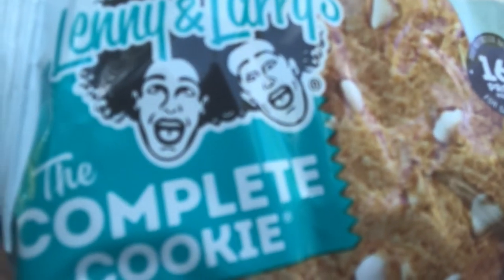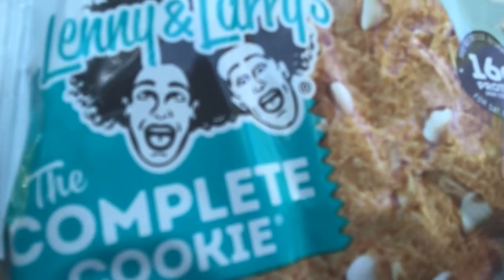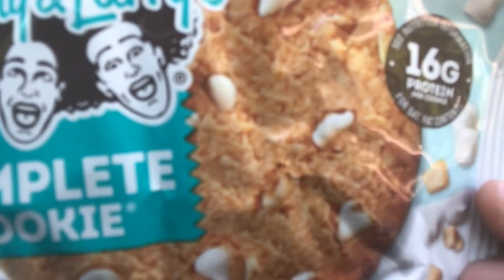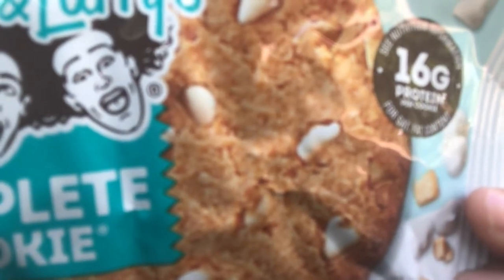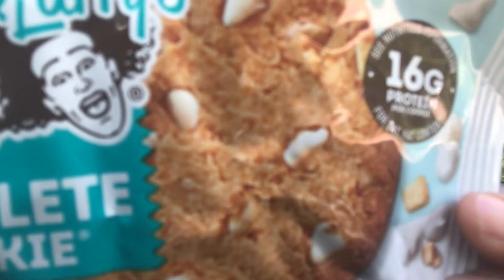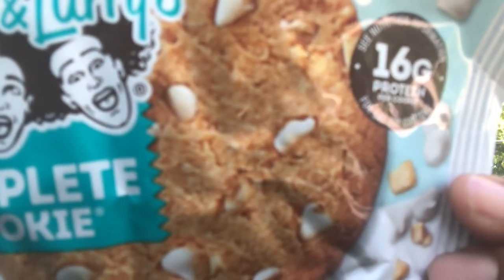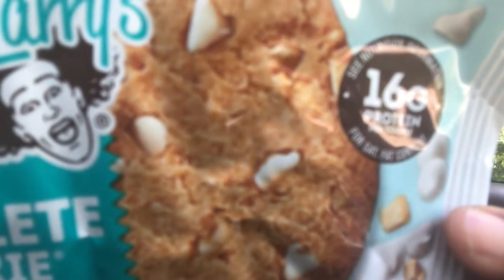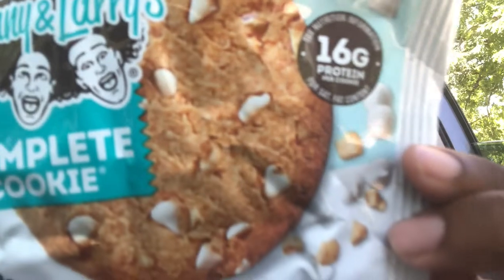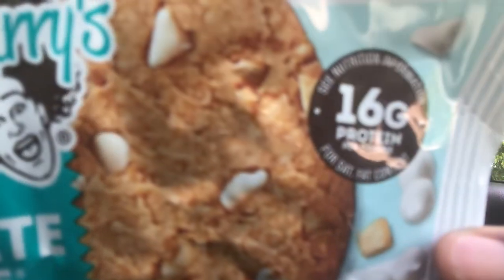Yes, as you can tell by this little packet, it is a cookie. And as you can see right here on the right side, it says cookie, the complete cookie. This cookie consists of protein, fiber, non-GMO project verified, no soy ingredients, no dairy, no egg. It's 100% vegan, 100% kosher, no high fructose corn syrup, no artificial sweeteners, zero sugar alcohol, and sustainable palm oil.